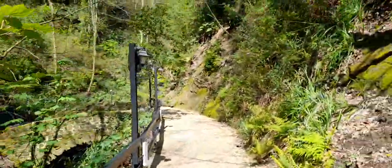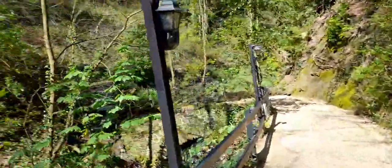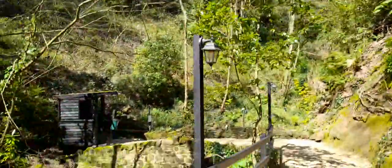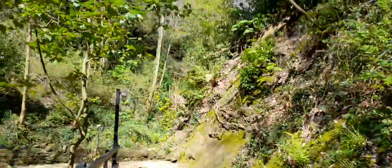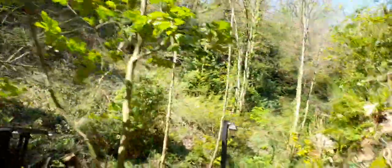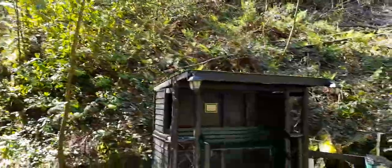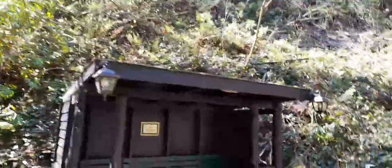And I also think with all the trees around it, it makes a lovely walk. And if it does start to rain, then there's a shelter that you can shelter and sit down.